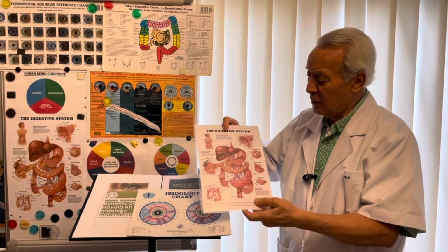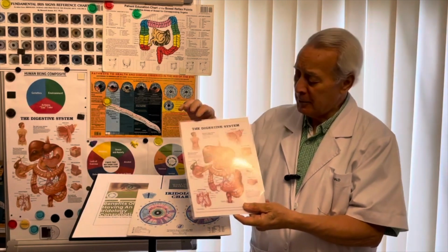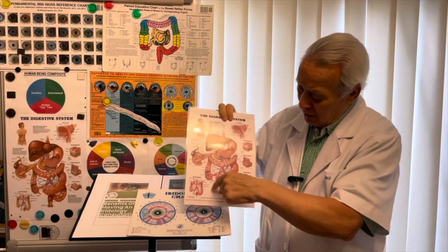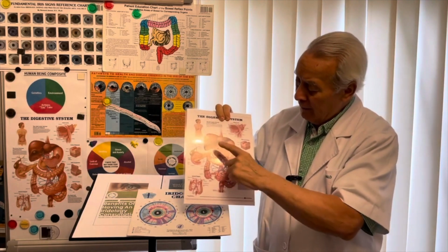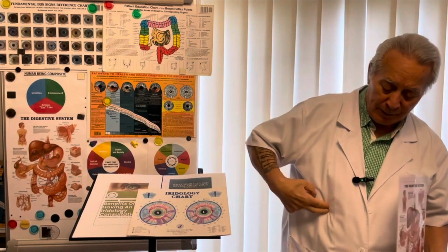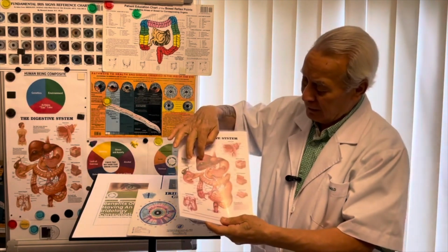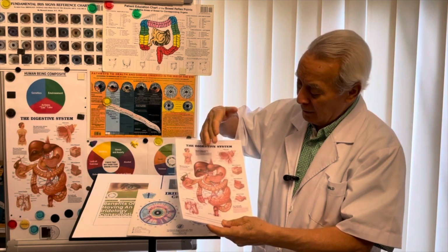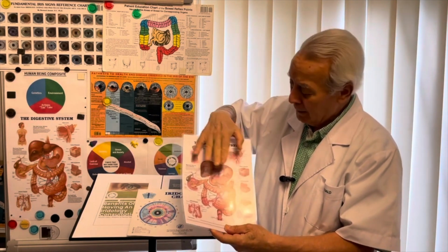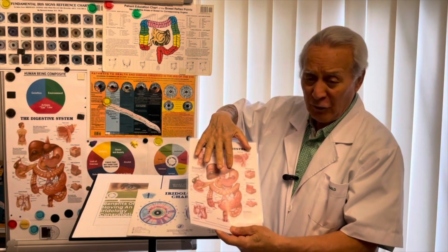So this is one of the 11 systems, right? And you can see the liver. This is the entire digestive system diagrammed. You can see that's the right liver. The liver sits here, right here. So there's two livers. There's the right liver and the left liver. And in the eye, you can see in the right iris, you can see the right liver. And the left iris, you can see the left liver.